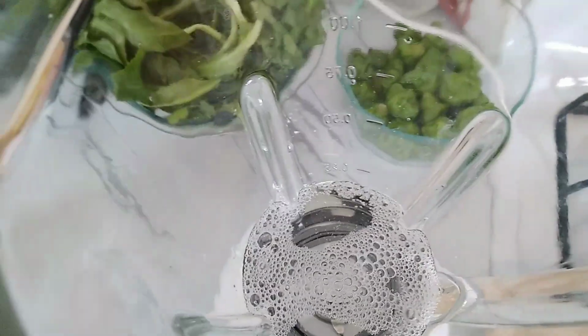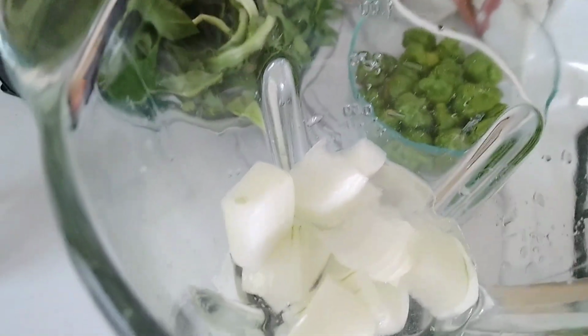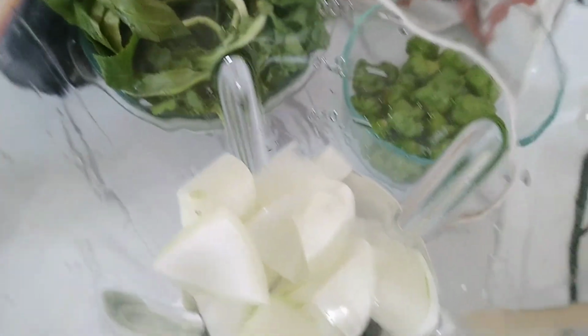All right, so I am putting in here about 3/4 cup of vinegar. Then we're gonna add our onions. Then we're gonna add our green peppers. And I'm gonna give that a good blend.